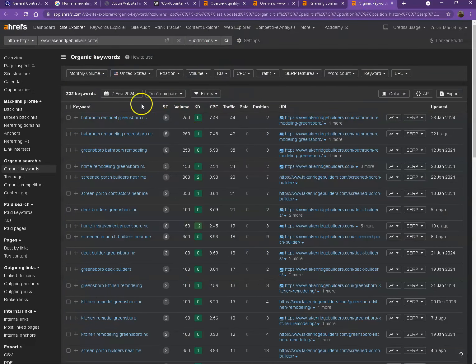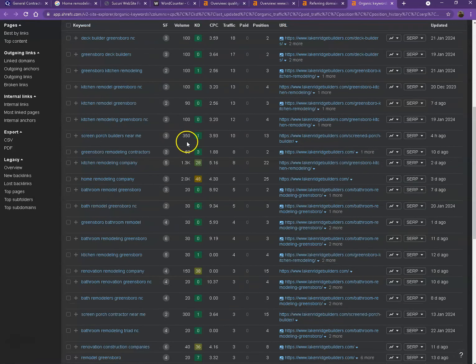Next would be the organic keywords. These are all the keywords they have listed on their website. When customers search for these specific words, their website will show on top of the list. And if you look at the numbers under volume, these are all the hits or clicks that they're getting with the help of each keyword. One good example of a good keyword would be home remodeling company, because for this one alone, they were able to get 2,000 clicks out of it. That's how important choosing the right keyword is. That way, more customers will be able to find your website easier and quicker.